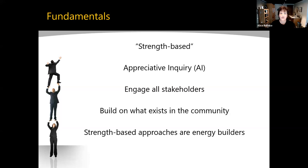Another thing with strength-based approaches is that it builds on other things that exist in the community. So look really broadly at your community and what other assets exist that you could incorporate into your projects to more holistically deal with the problem. And finally, one of the things I really believe in with strength-based approaches, especially appreciative inquiry, is that it builds the energy in the room. It's a completely different vibe and feeling when people are working together to create something, instead of rehashing the problems of the past, because we get stuck there, really drill down into all the problems, and never get to creating what we want into the future.